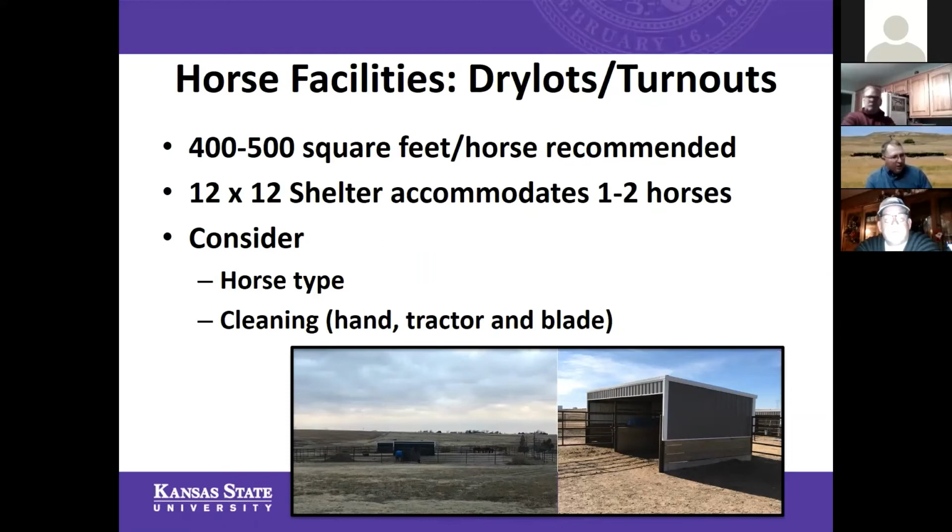The picture at the bottom, there's a couple of runs that I've built on the left-hand side. Those pens are about 50 by 100. They work really well for 1 to 2 horses. That's kind of where I designed them. That far exceeds the 400 to 500 that's recommended per horse. But if you look at the space, 1 to 2 horses does fairly well. A mare and a foal, that's a good amount of space for them to turn out. That foal can move around.